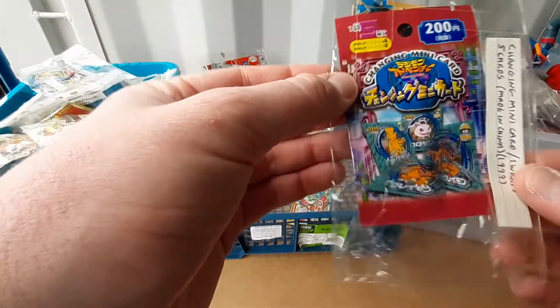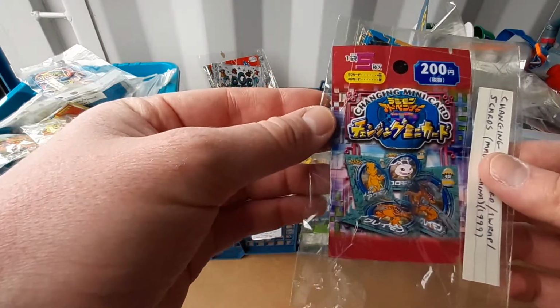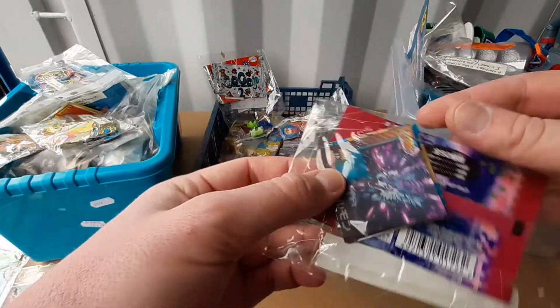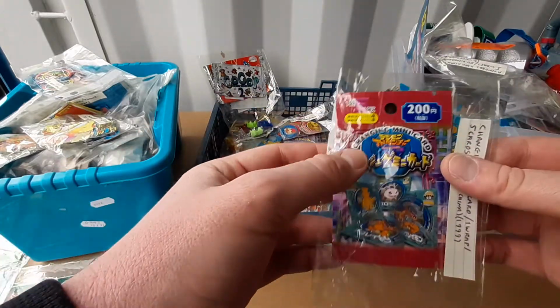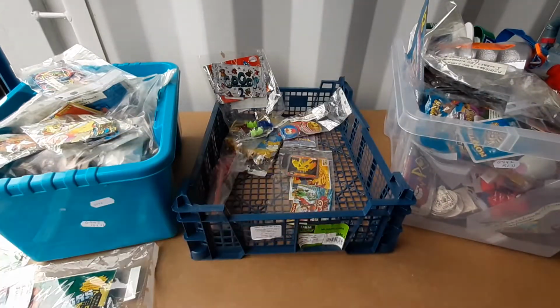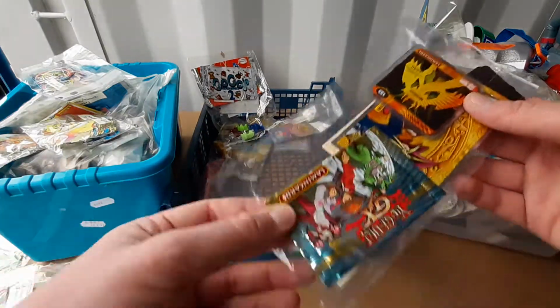And here's another packet of Digimon things. So Digimon changing mini cards. Again, another Japanese thing. I have no idea really what these are. But Digimon, pretty popular, pretty big collector base. If it's something rare, it'll probably hold a bit of value.